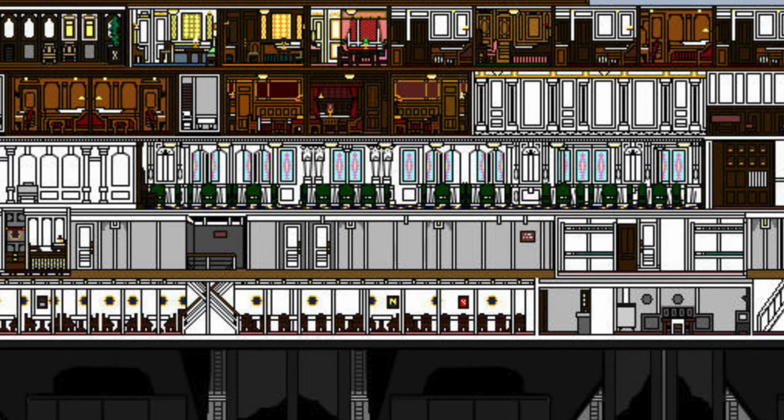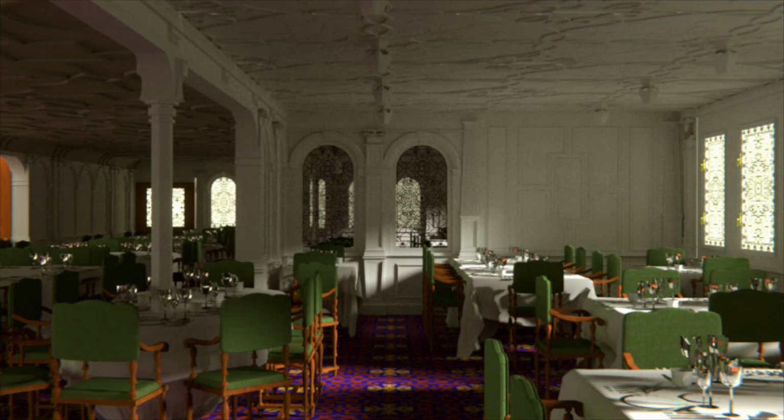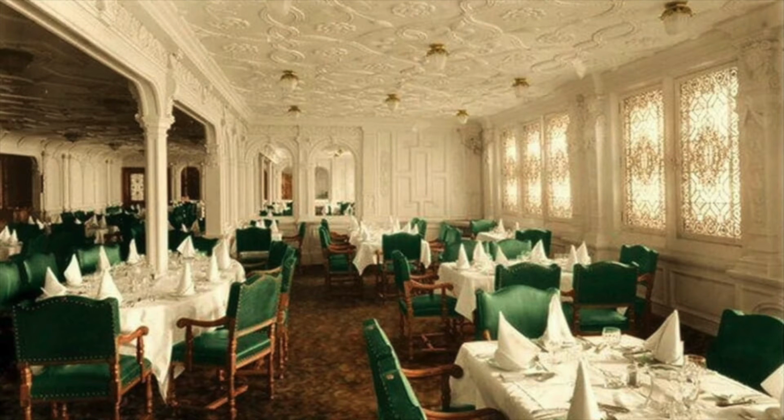Dinner was right around 6 o'clock. Sometimes it lasted past midnight. It was one of 5 locations for first-class passengers to eat at. Measuring at 114 feet long by 92 feet wide, the room could seat up to 550 passengers with around 115 tables for 2 to 12 people.